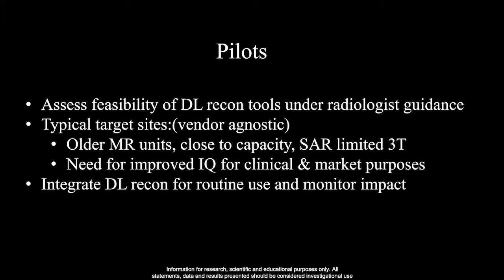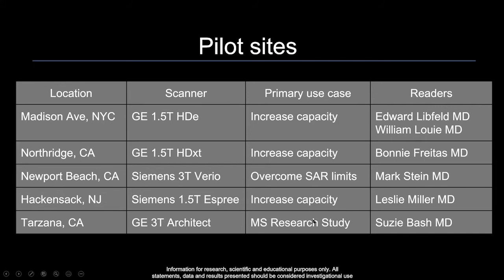And our intent was to indicate deep learning recon for routine use and monitor it over time to make sure that our expectations are being met. These are the sites that we did. We have them in New York City, New Jersey, and California. If you're familiar with these equipment names, you see these are older units, except for this one newer unit.